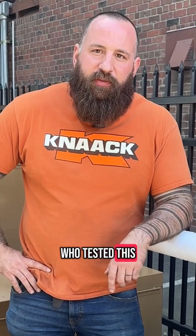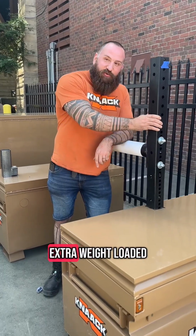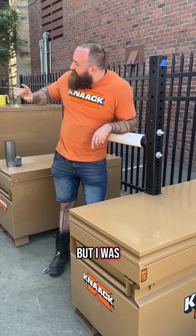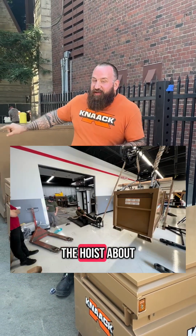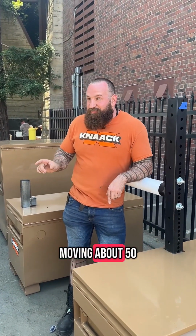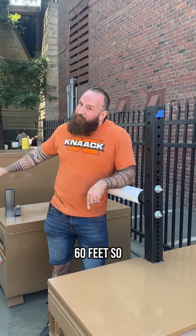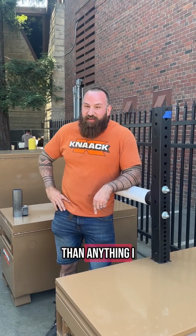Who tested this before we got to California? I was actually the one who tested it. I could not pick up this guy with the extra weight loaded into it, but I could move the hoist about 3 inches. Now keep in mind, these guys are going to be moving at about 50, 60 feet. So for time, a lot more impressive than anything I could do.